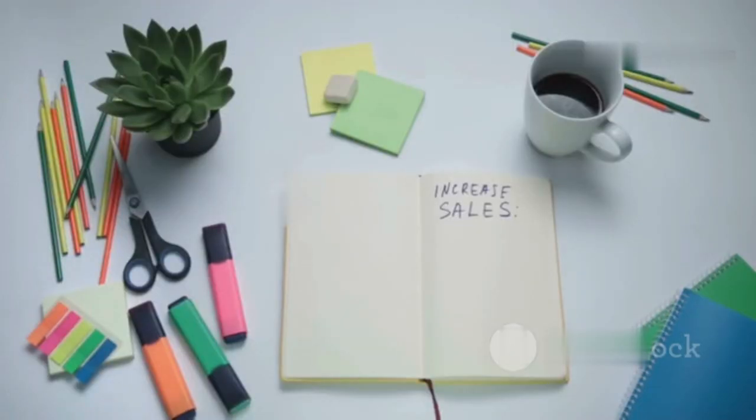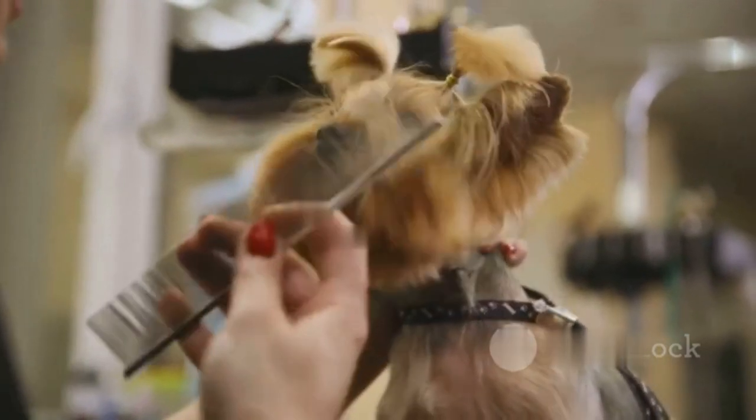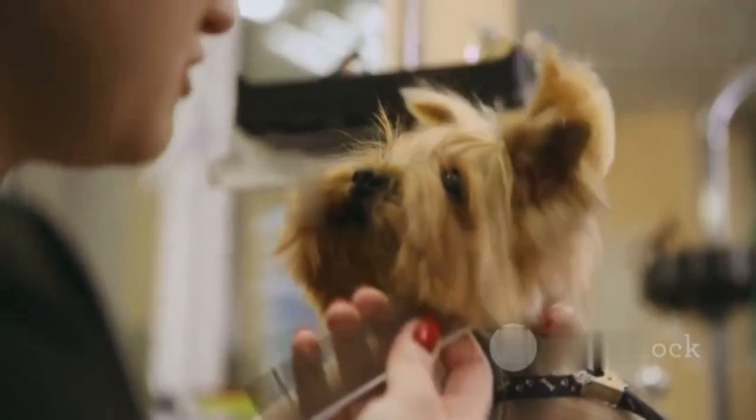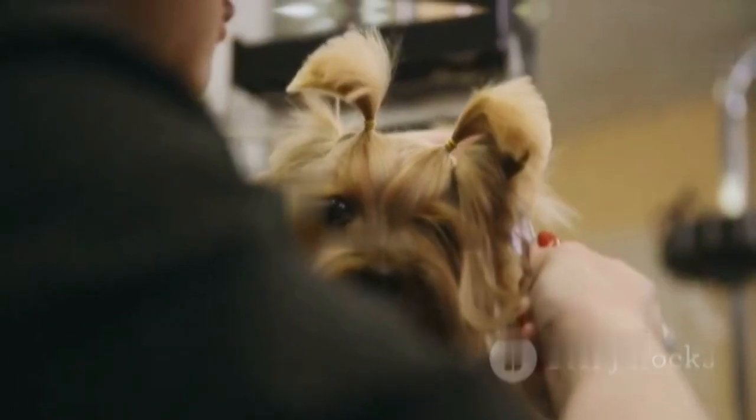So, spend a little time figuring out who your ideal customer is. If you're a dog groomer, you're probably not looking to target cat owners. It's about making sure your ad gets in front of the people who are most likely to need your service.